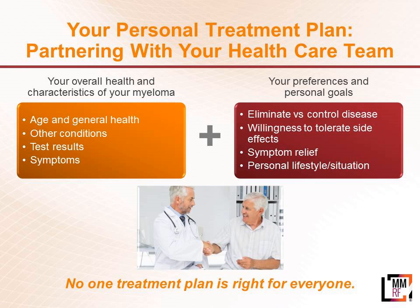So the first thing we think of is age, other factors. Do we have kidney disease or not? Do I have bone disease or not? Is the patient having bad, significant disease like this or not? Then we also look at other factors. Is this high-risk cytogenetics or high-risk factors for myeloma that you've heard of already, the international staging system? And we put all of this together to come up with the best treatment regimen for the patient.